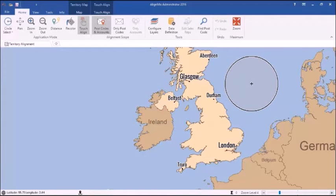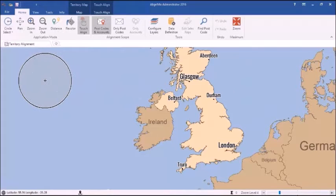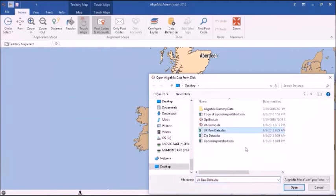What I'm going to do here is create an alignment from scratch. I'm just going to take some raw data and import it in, analyze it, and then show you how easy it is to export the results. So we prepared some UK raw data.